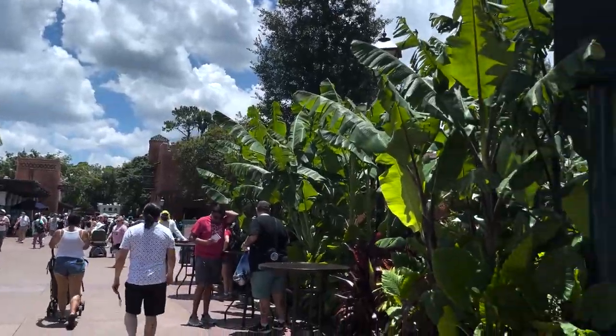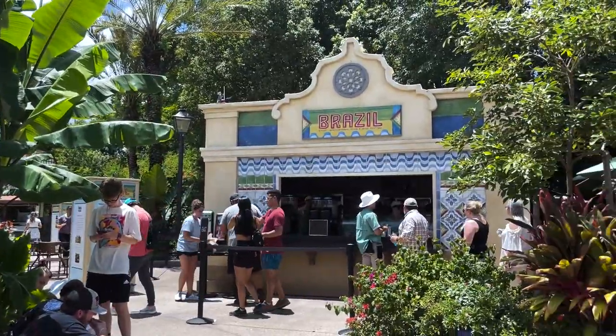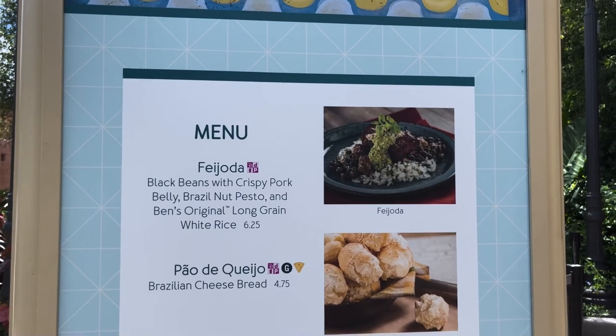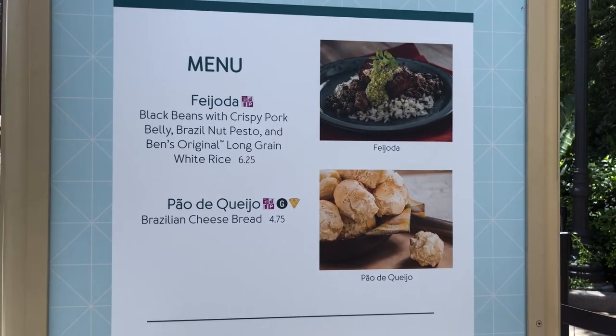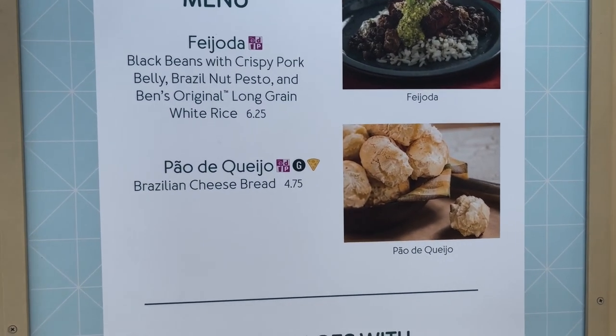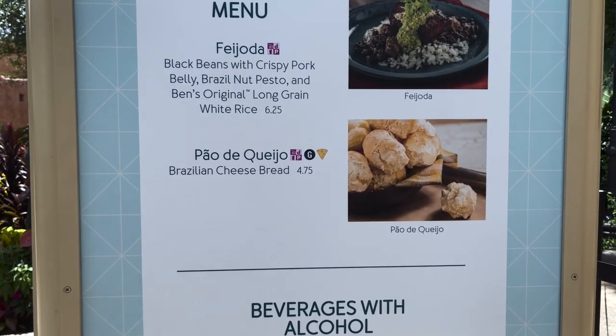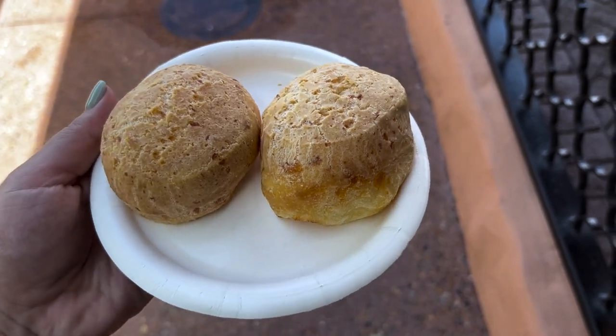In between Morocco and France is the Brazil booth. If you saw the full festival tour, we did get the feijoada, the crispy pork belly, but for this video, we are getting the pão de queijo, which is Brazilian cheese bread, and this is actually a new menu item as well. Here is the pão de queijo.